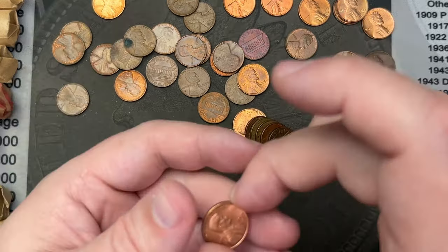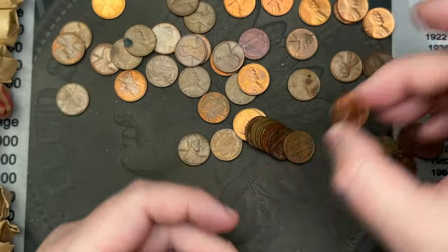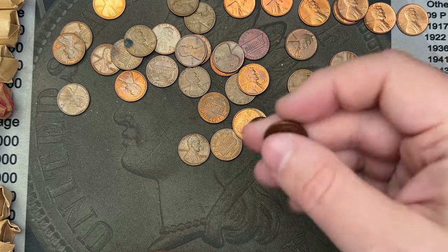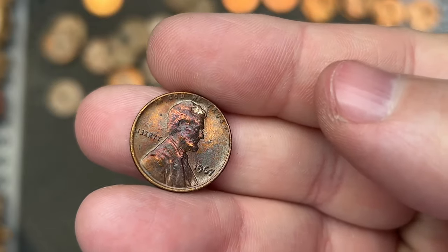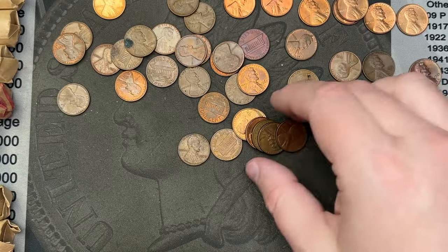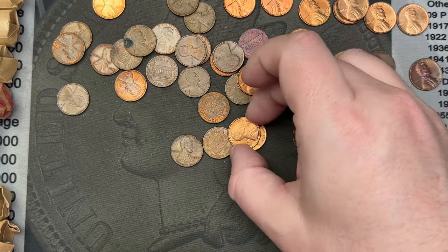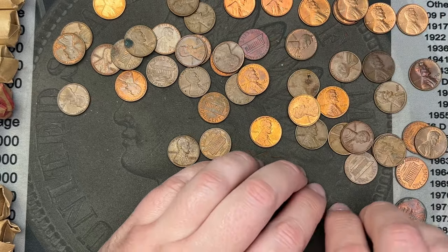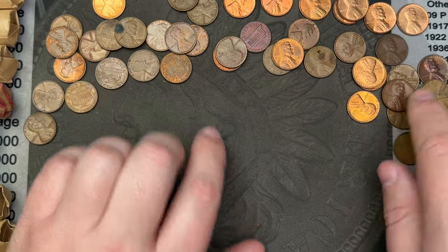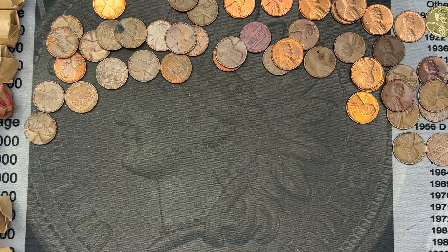All right, there's a 1969 out of San Francisco. Does not look doubled, but definitely double check that. Most likely not. It was a 1967 with some interesting tone on it. This one was probably in an album or something for a while there. It is a brown cent. Otherwise, let's see. All right, well, nothing else really standing out except for those nice cents. And then we got that one gold-plated cent right there, kind of off camera at the moment.